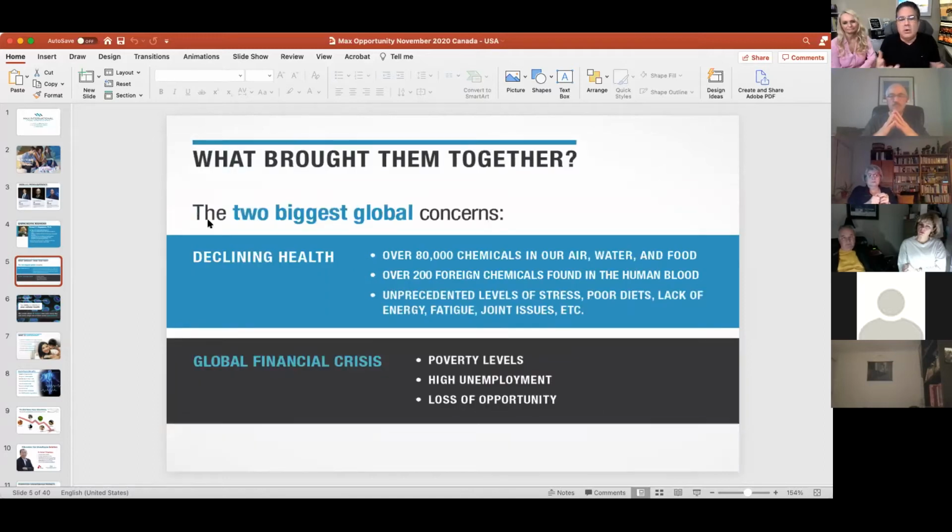And then from there, why is this opportunity so important? This is very important. Why is it so important? We're dealing with big concerns. Health, I mean, it's a major concern today.